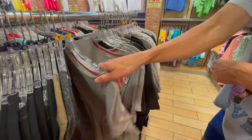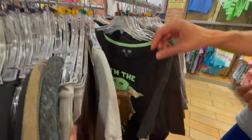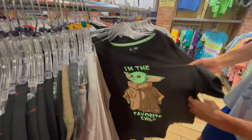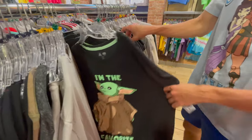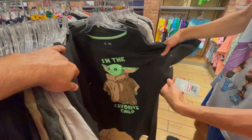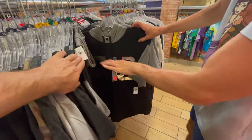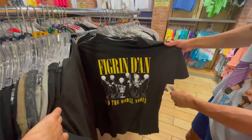$12.99 for this camo. Empire 40th anniversary, $12.99. Okay. $12.99 for this shirt. It's R2D2. This is the child. This is $12.99, I think. I don't know, that one didn't have a price. $9.99. Awesome. Oh, what was this? What? This.